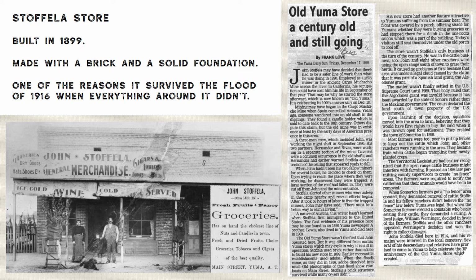Different from other businesses at the time, the Stafello Store featured a porch to stand and sit under, which was not common in Yuma.